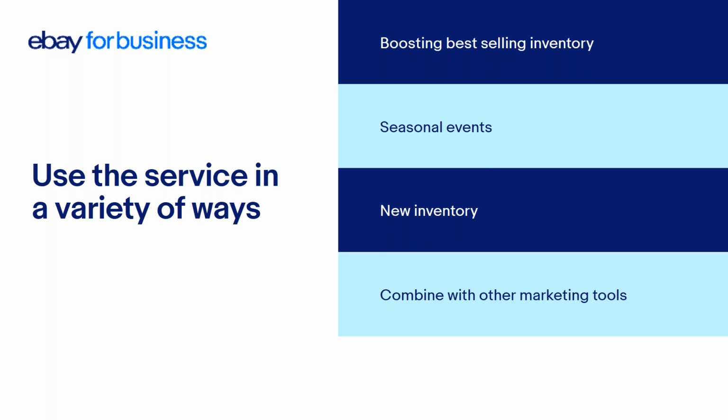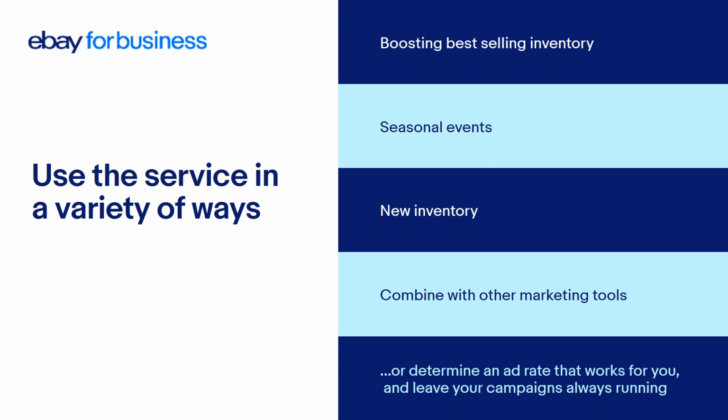You can also combine promoted listings with our other marketing tools, such as Promotions Manager. So if you've invested in a promotion or a sale, you might also want to increase visibility for those items and use promoted listings. And lastly, as we looked at, we see some sellers determining an ad rate that works for them and leaving their campaign always running, but upweighting at seasonal moments or in line with their sales strategy.